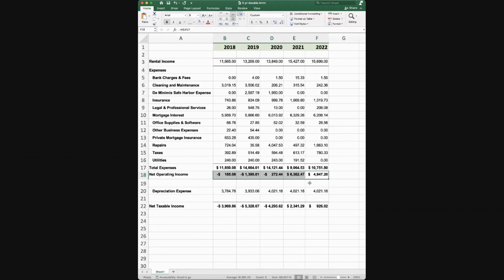lifetime of this property. So I would expect 2021, 2022 performance to be similar here on out, because the property is in great shape right now. We did a lot to it during those first few years. We kind of have that mortgage stabilized. So we put a lot of work into it, but now I think it's more of that well-oiled machine that I think will carry us on for years to come.